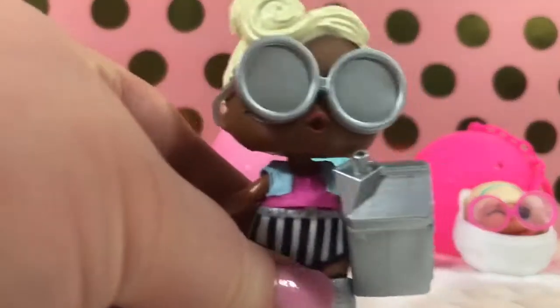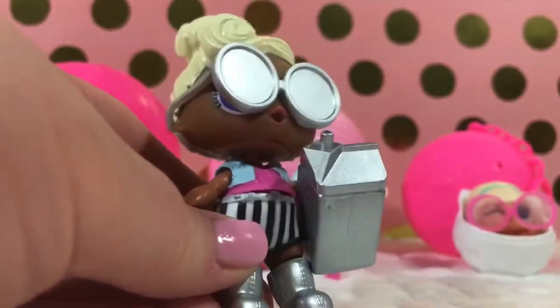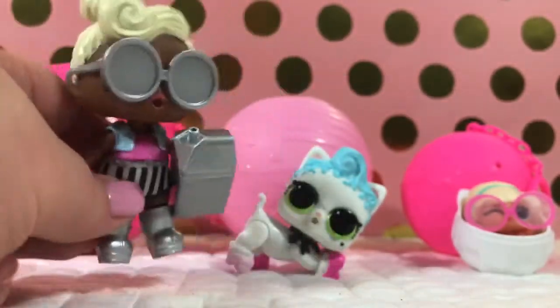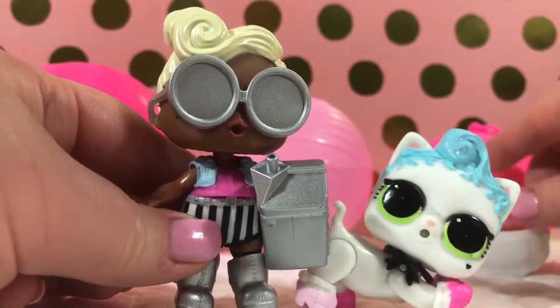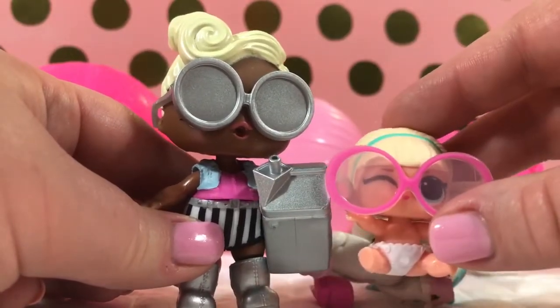Here's Funky Cutie all dressed up with her silver glasses, milk carton, and silver boots, and her cute little outfit. She looks like a total rock star. What do you guys think? And then she has her new pet, Royal Kitty Cat, meow meow. And she's going to take care of baby Go-Go until her big sister comes along.